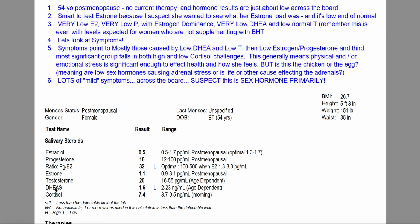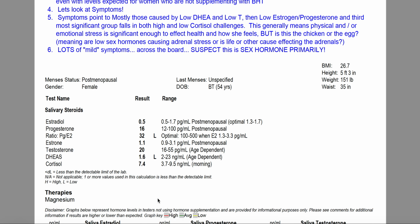So, what about some others here? Testosterone, 20. That's age dependent, and I'm going to show you how to look at that a little better when we look at graphs. 20, it's at the lower end of normal, and DHEA is actually low even for her age. It's age dependent, and she's 1.6. Now her cortisol in the morning is okay.